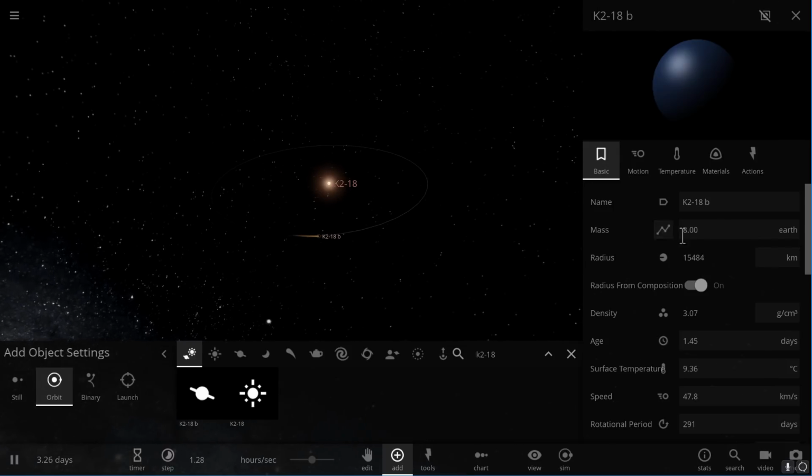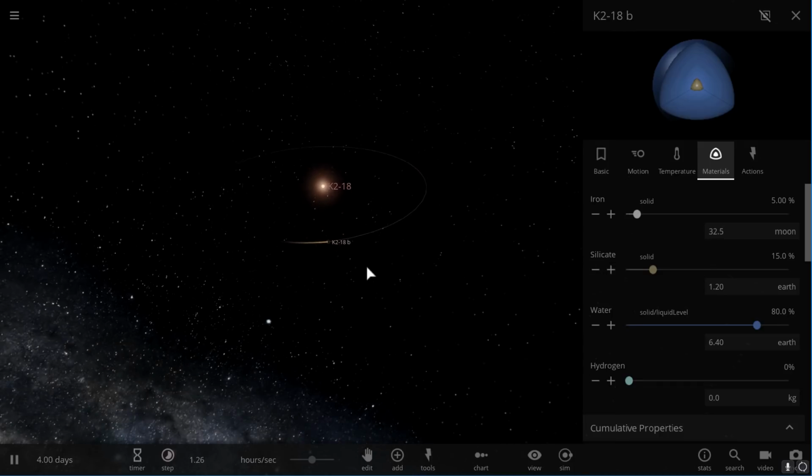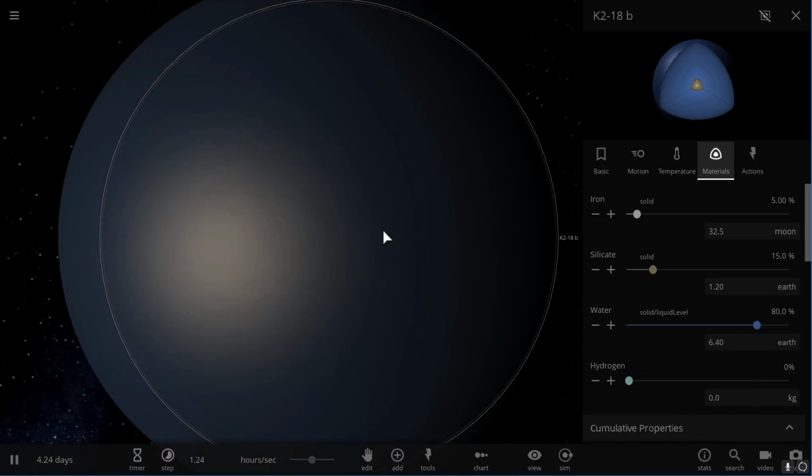So here we go, it's about 8 masses of Earth, and it's going to be about 3.3 densities, approximately, so at least. The material here is mostly water, some silicates, a lot of iron. So for the most part, as you can see, it sort of looks like a water world, which is actually pretty exciting.